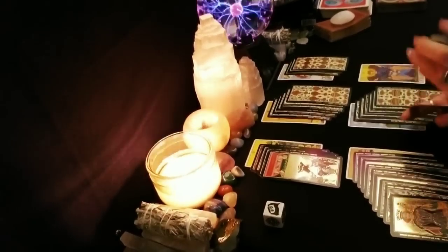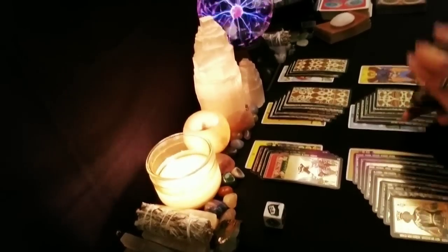Clarify the Eight of Cups in the reverse, please.